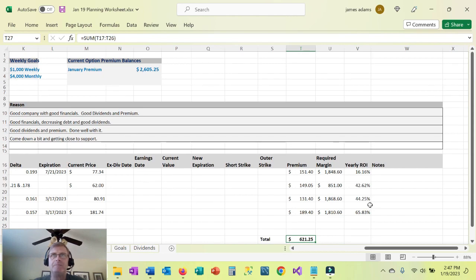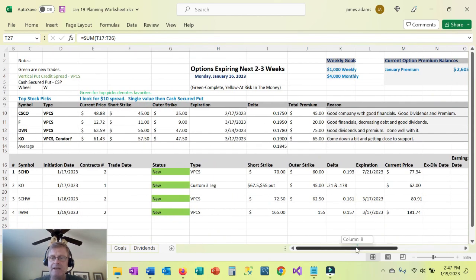So that's my planning worksheet. This is, again, what I provide to my memberships. And this has worked out really well for me. It's allowed me to keep track of what's coming up and what I need to manage. And it's helped me avoid taking big losses or having things assigned that I didn't want to assign.